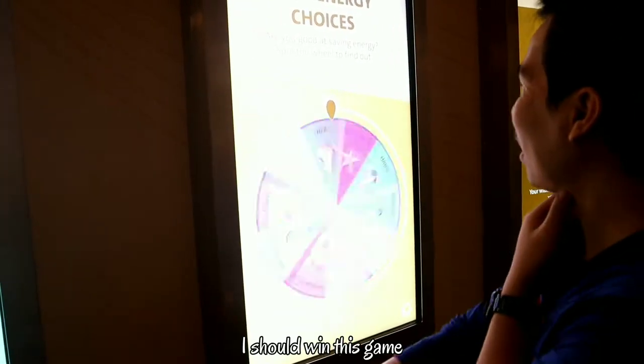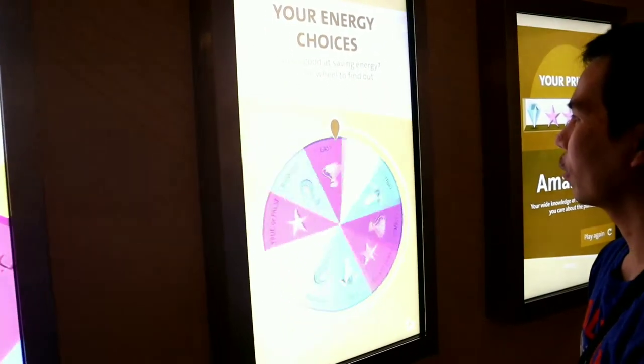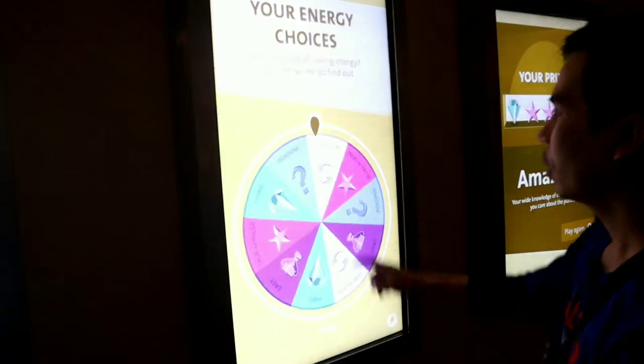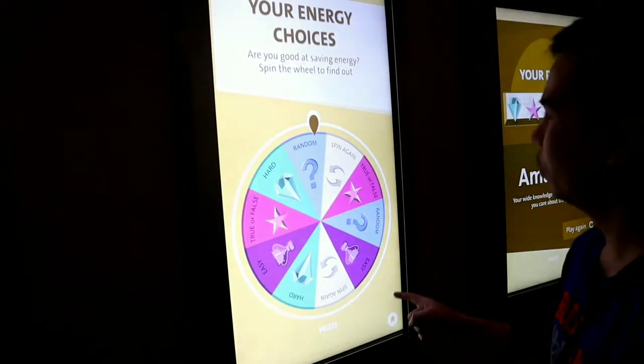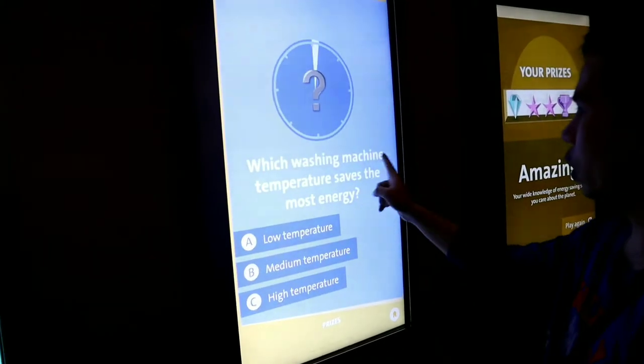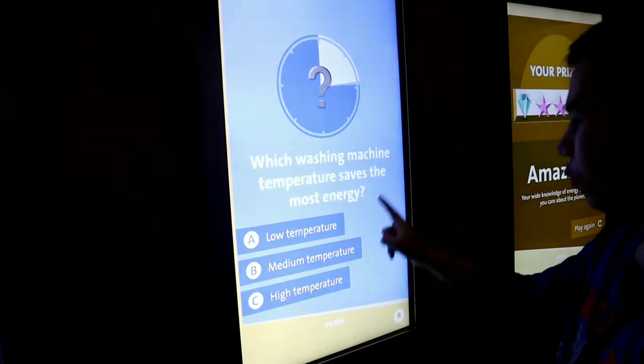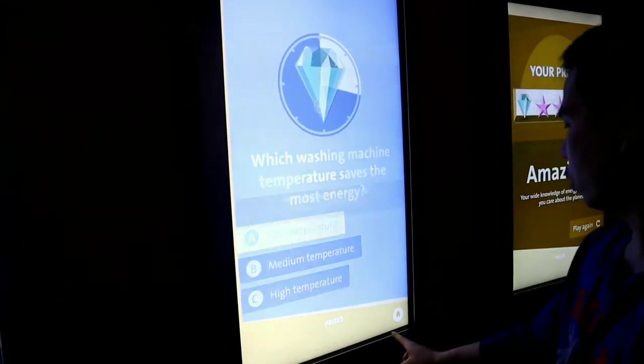Okay, again. Which washing machine temperature saves the most energy? Of course, low temperature.